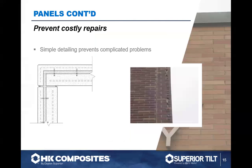The detailing of the panels matters quite a bit. You'll see in this particular case, we've got an outside corner, and traditionally a turn back of the insulation isn't done. Well, we need to make sure we do that, because if we have, like in this case, a thin brick on the panels and we don't turn back the insulation, then we're going to have some cracking and spalling occur. And that's a pretty big problem when we have an architectural finish like this on the panel. That's going to be difficult to fix.